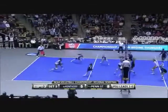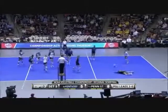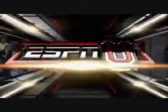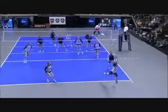Now they're setting it up for Frazier, who tips it over Slay. Good job by Gonzalez to dig it out. And then the kill for Courtney. Big emotion from Megan Courtney, because the Wildcats, I think, for Frazier, thought she had this one down the line. And what a play from the libero.